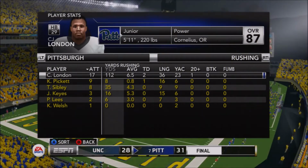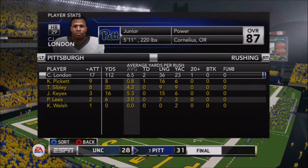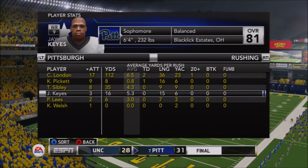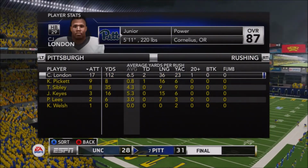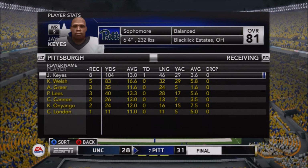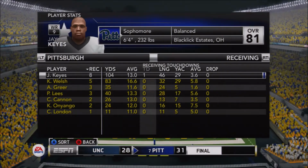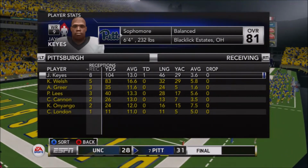C.J. London, 17 attempts for 112 yards, 2 touchdowns. Kenny Pickett added a rushing touchdown as well, but London went out with an injury on Pickett's touchdown in the fourth quarter. He took a hit and went out with a toe injury, and so Todd Sibley came in and helped finish things off. It was a great performance from Sibley to help run out the clock.